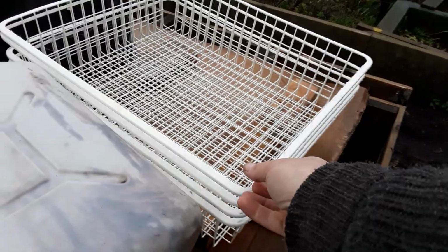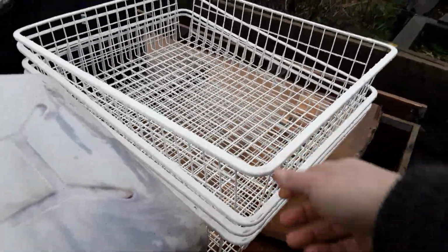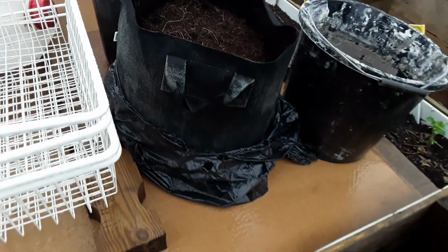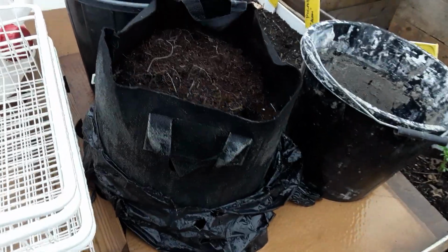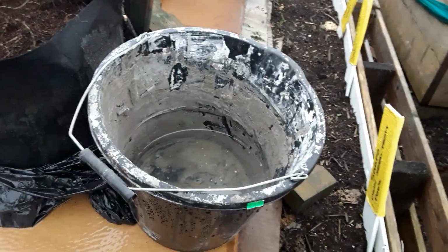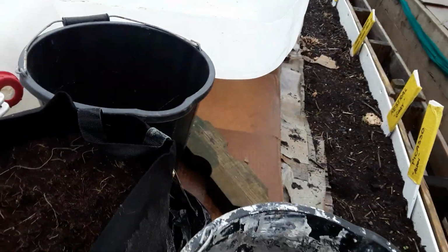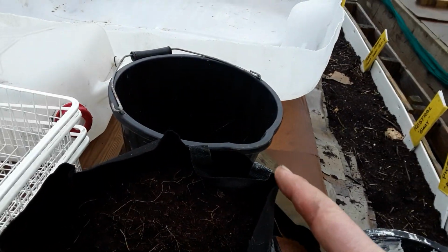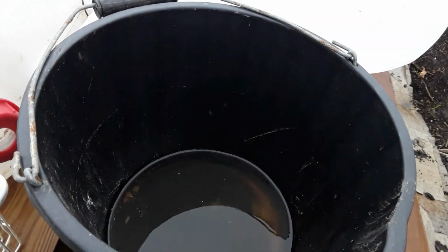Found these metal cages. I'm not sure what I'm going to use those for, but maybe on my new sink when I wash the vegetables. I found a little pot of compost. There's only 20 litres, maybe 15 litres in there, but I'll still pick them up. And fly tip, there's a couple of buckets. This one was inside that one, couldn't get it out. Persistent, and that's a decent one.